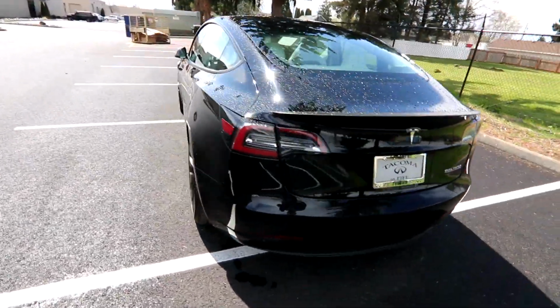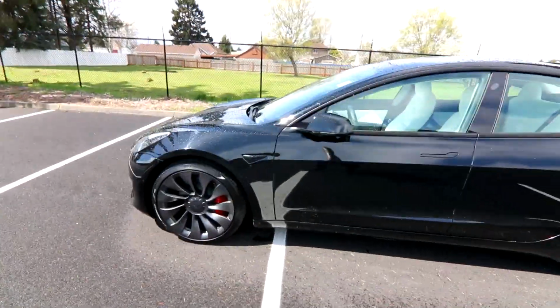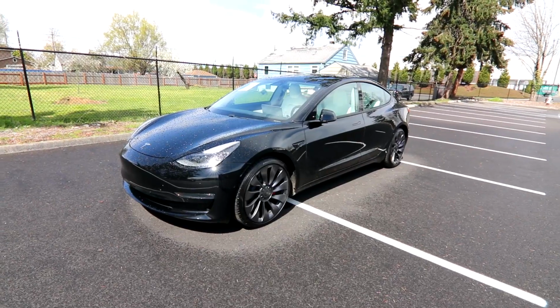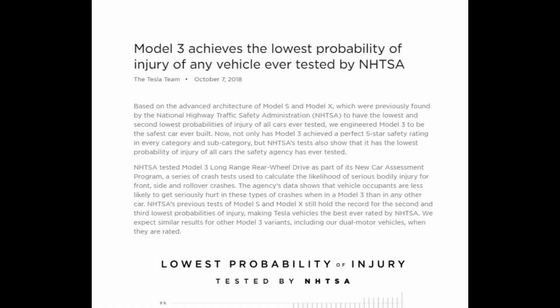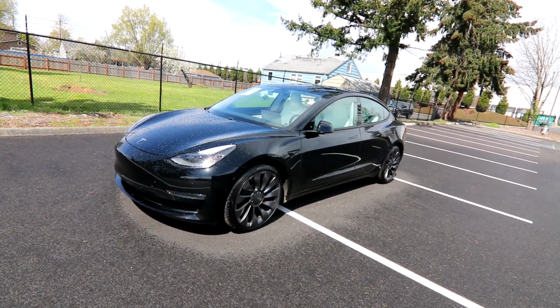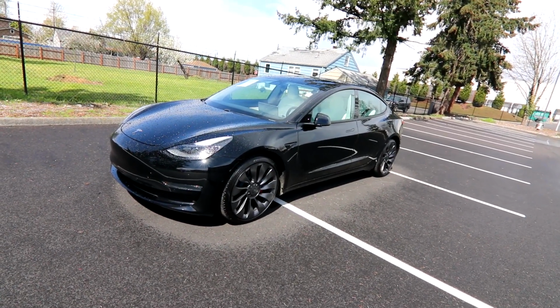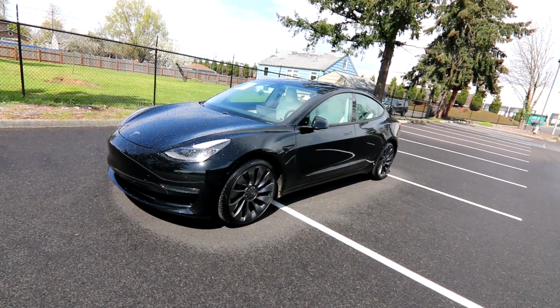Well, there you have it. Nice video on a beautiful Model 3 Performance. One of the fastest vehicles on the road, one of the most high-tech, one of the most efficient electric vehicles, also one of the safest. If you value your safety, you value your family's safety, the 4 safest vehicles on the road are Teslas: the Model 3, the Model Y, the Model X, and the Model 3. Don't take my word for it. The NHTSA crash tested the Model 3, and by every single metric they have, it's the lowest probability of injury in an accident out of any other vehicle on the road.